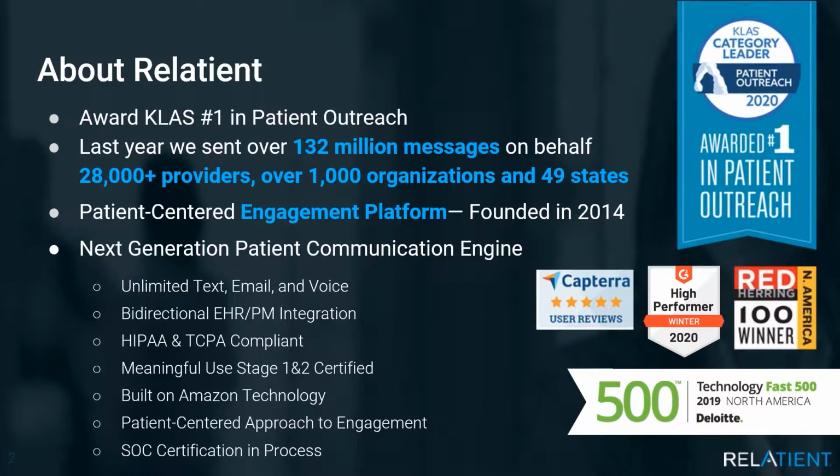And again, we take a patient-centered approach to engagement. We're not really trying to replace an app or a portal. We're really just trying to be an adjunct to work alongside those apps or portals, where the patient doesn't necessarily have to use a username or password, and they're able to quickly respond back, whether it be by text, email, or voice for our different solutions.